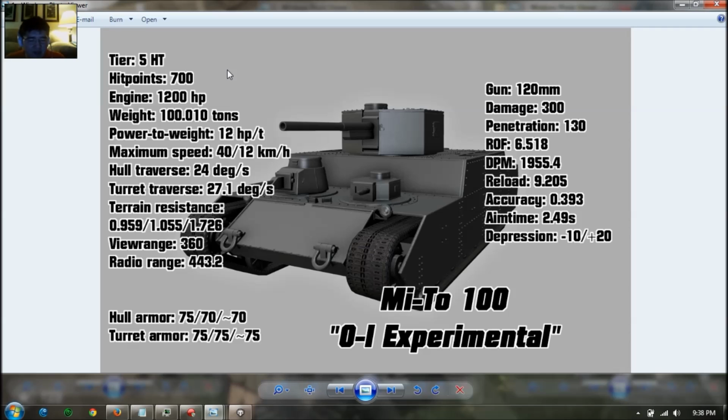Hull armor is 75 at the front, 70 at the sides and rear. Turret armor is 75 all the way around. So armor protection is good against lower tiers if you angle it. And this thing is gigantic, so don't fear to ram stuff.